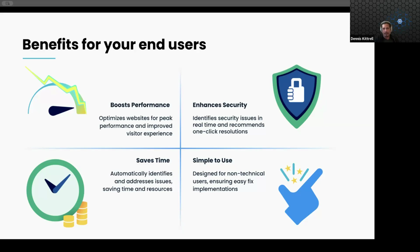We're enhancing security. We're making the web a better place. We're saving your users time. We're saving you time, which obviously helps you save money and resources. And we're making it easier to use. We're making WordPress easier to use. We're making hosting in general easier to use for novices and agency customers.